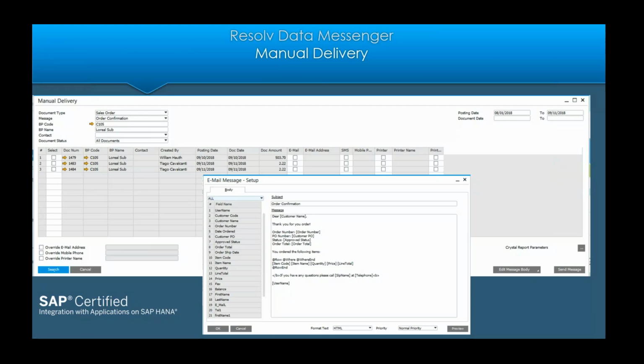A few other things that you have, you can override the email address. So if there's some default email addresses, which I'll discuss momentarily, override the phone or the printer. So if you just want to do it as a one-time, send it to somebody else, you could do that from here.